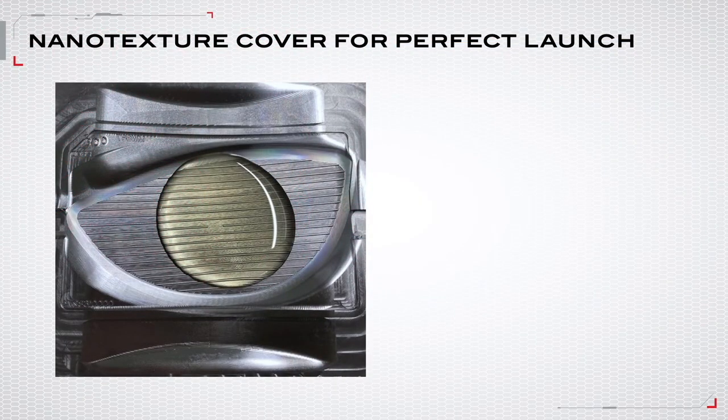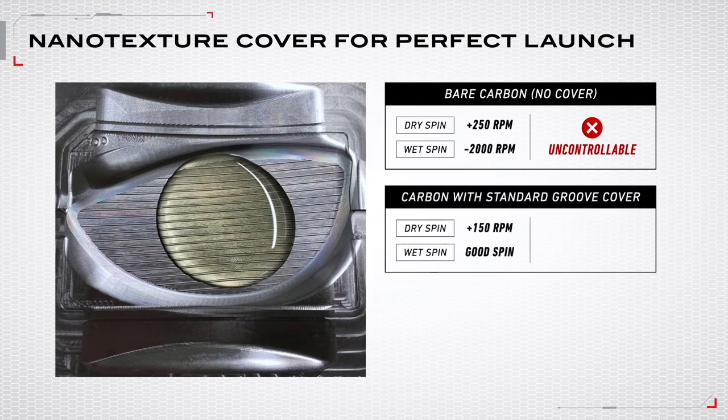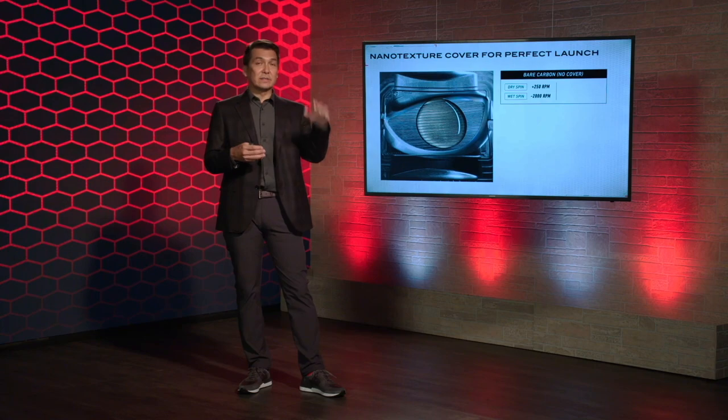So talking about that PU cover and really dialing in this piece of the puzzle was honestly one of the keys in making this a reality. We knew that with bare carbon fiber, if you just had a carbon face, you put those 60 layers together and you use that as your hitting surface, it was gonna spin too much. It was gonna be a high spin driver. And if it got wet, it would have extremely low spin. So this became an unplayable product. It was actually gonna have 2000 RPMs less spin on the driver in the wet, which essentially means the ball falls out of the air immediately.